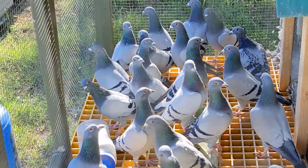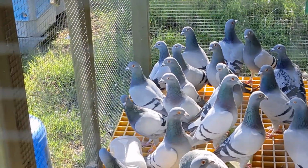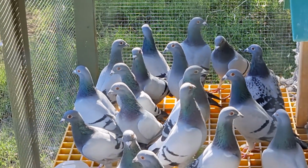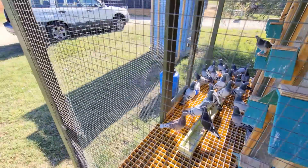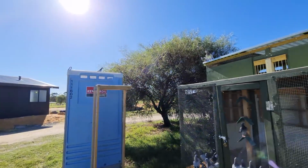I need to have a watch and make sure there's no falcons out there. There are pigeons everywhere at the moment, and last time we let them out, if you did watch that video, you will know how quickly those falcons do pounce on these birds, which was pretty unreal. That one was probably a very young falcon. A lot of people probably commented on that, which I probably do agree on.